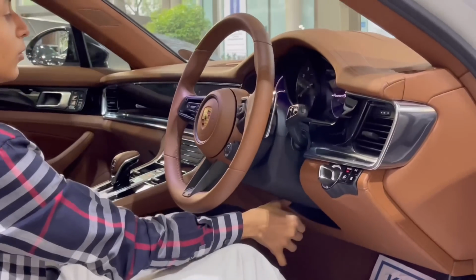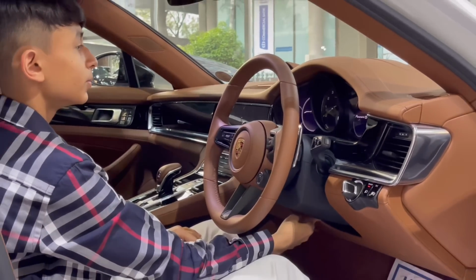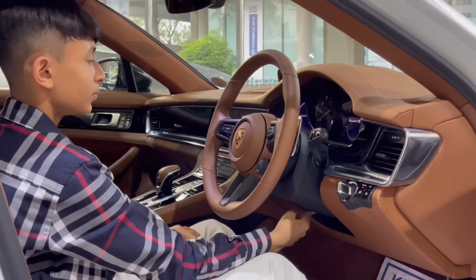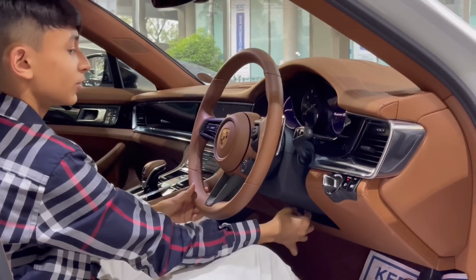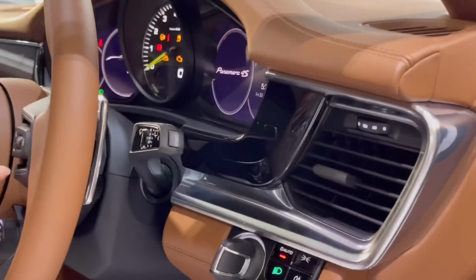It's going to get down and get up. There, so this is the perfect position for me. So if you guys come here now, I'm going to start up the car to show you the controls.